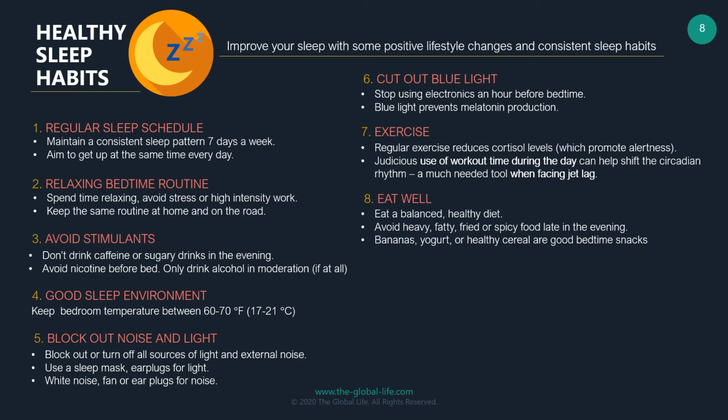Eating well, as we've seen, is crucial. Yeah, eating balanced and healthy. Avoiding heavy, fatty, fried, or spicy food late in the evening will help a lot too. And finally, bananas, yogurts, or healthy cereal are good bedtime snacks because of their contents in calcium, tryptophan, and carbohydrates.